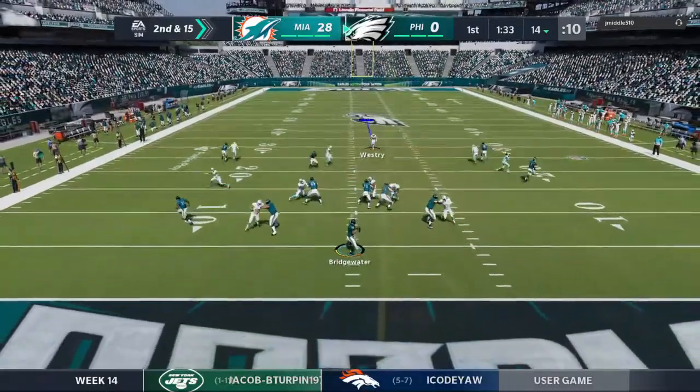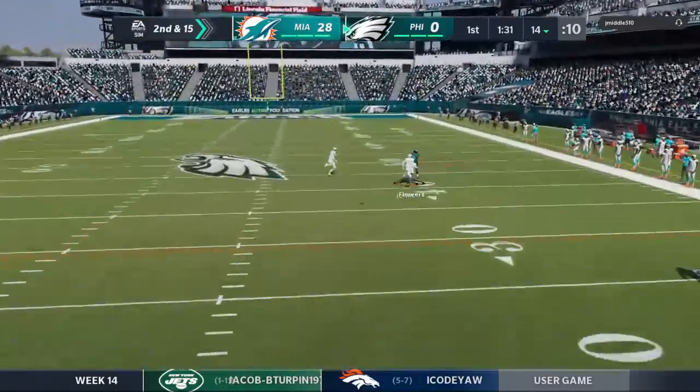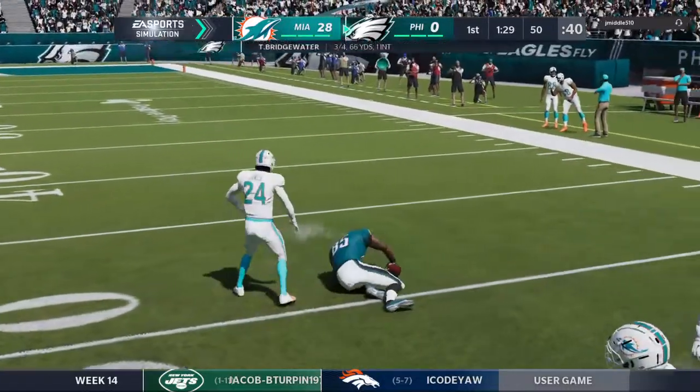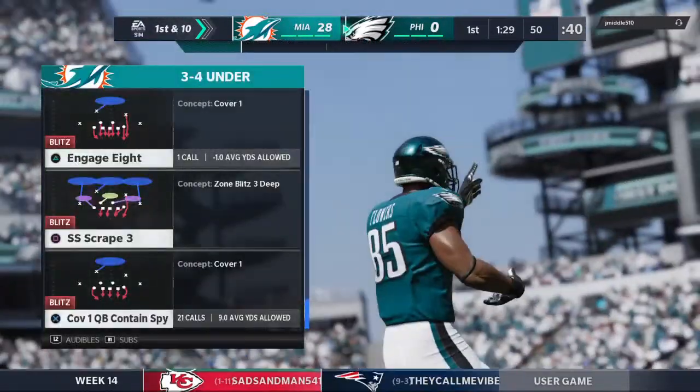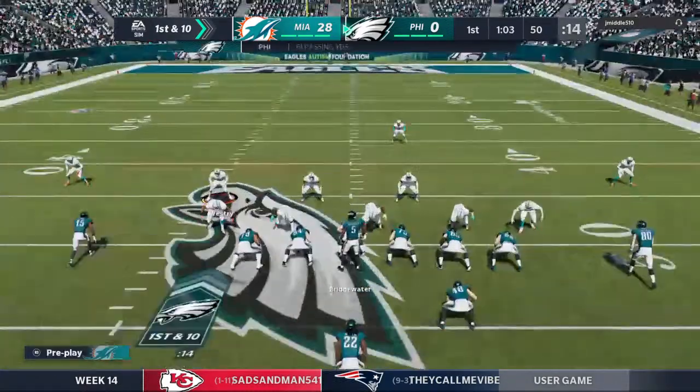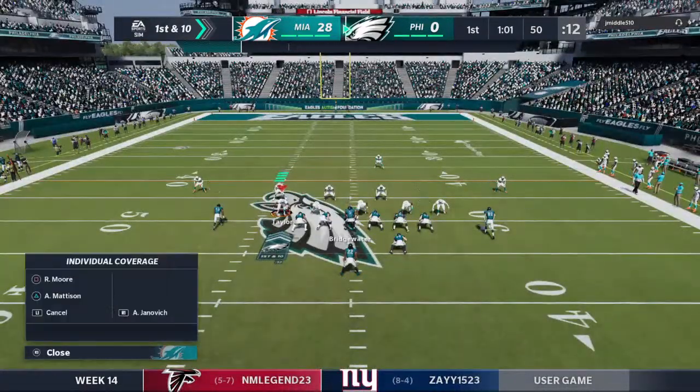To try again after the sack. Bridgewater is going to go for a big play. He's got a man, complete. And he's brought down after a very nice gain. It's a gain of 35. So the line of scrimmage all the way up to midfield now as they've got it 1st and 10.